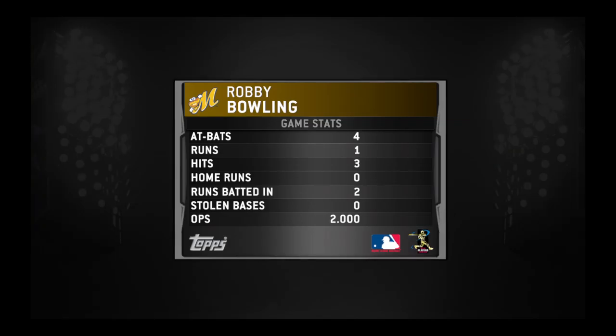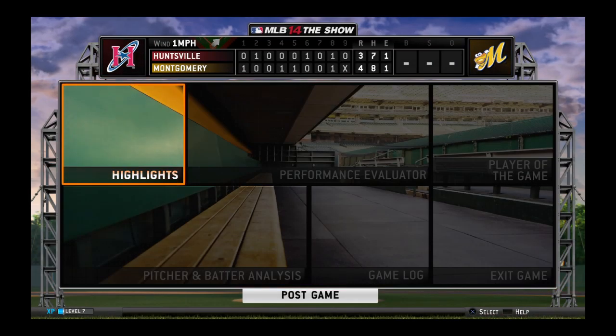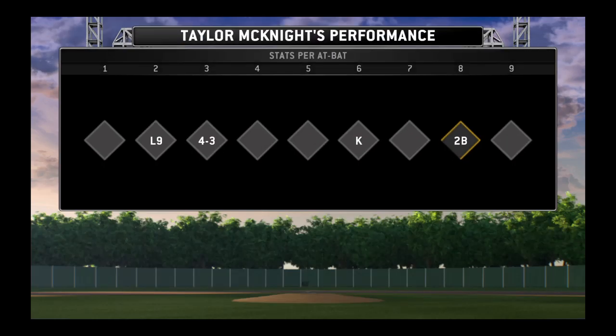And as we wrap things up here, what do you say we name this guy right here as the recipient of our Topps Player of the Game award? Yeah, he was a thorn in their side all game long.